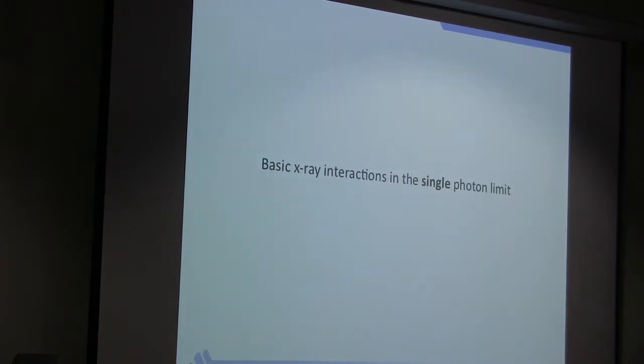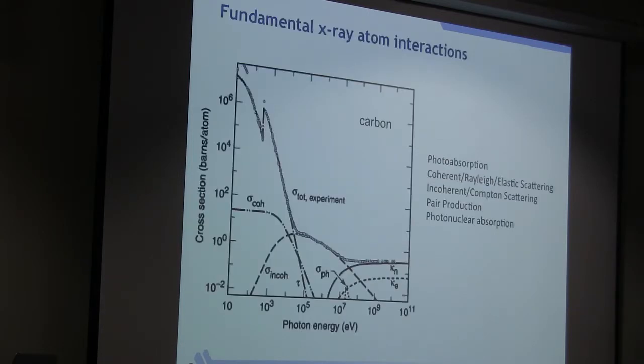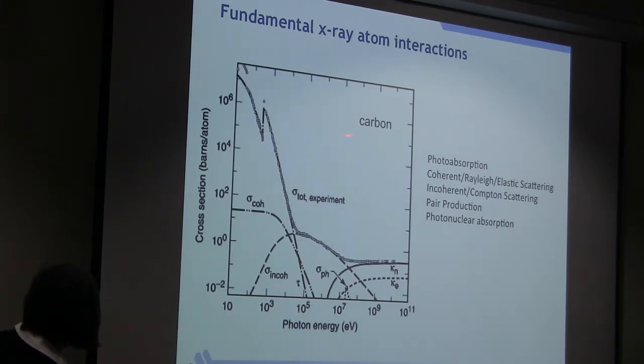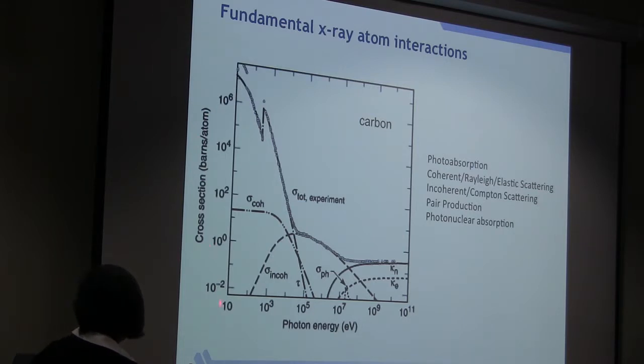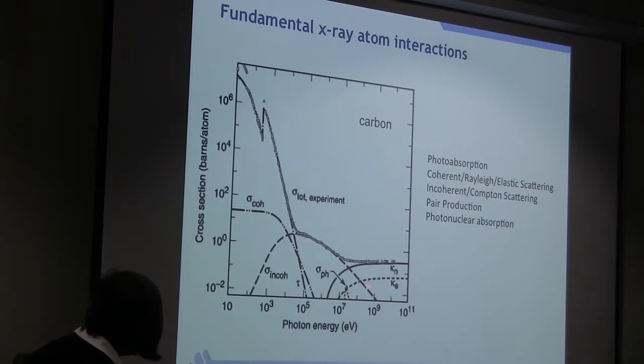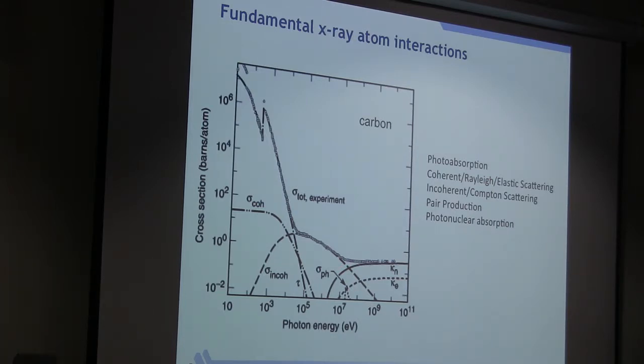So let me just quickly tell you what's going on in the one photon limit that cause these things to be so interesting. Fundamentally, there are a number of processes in this photon energy range between a kilovolt and say 100 kilovolts. The dominant one, this is a picture for carbon, the cross section for photoabsorption, which is this big thing, is completely dominant. There's a cross section for coherent scattering, which is elastic scattering, which is what's used for the crystallography. And then there's also incoherent or Compton scattering, and then these other things that happen in the nucleus that are at much higher energies.